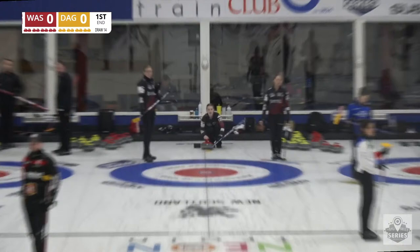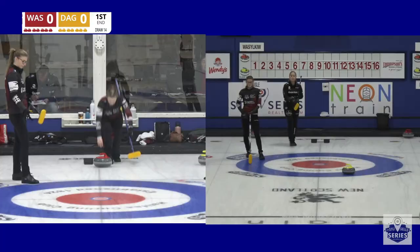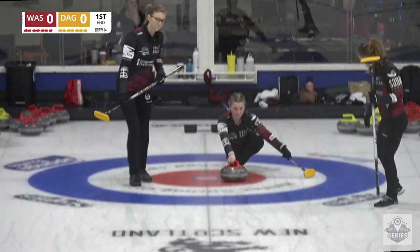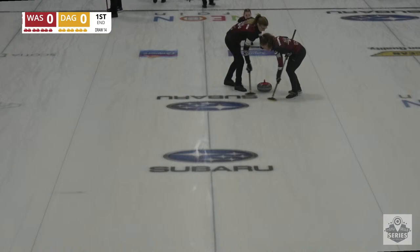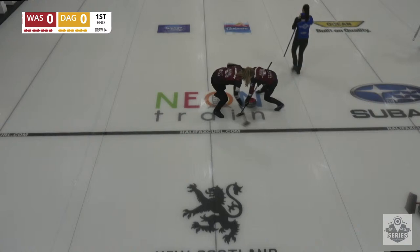Team Daigle throwing the yellow rocks, Wasylkiw with red. After draw to the button and their pregame practice, Team Daigle getting the hammer. So Team Wasylkiw start us off, and for Team Wasylkiw, we'll do an introduction. Lead Alice Holyoke, second Stephanie Thompson, third Lauren Wasylkiw, and skip Katelyn Wasylkiw.